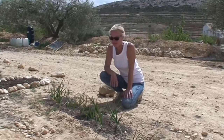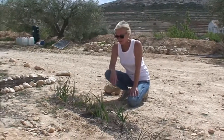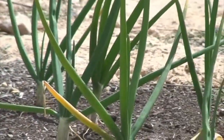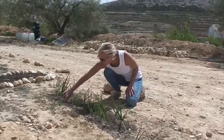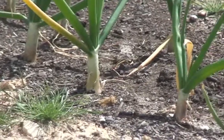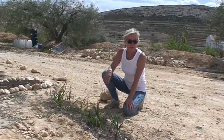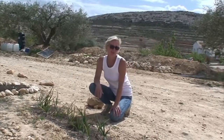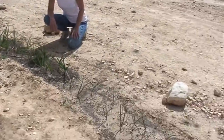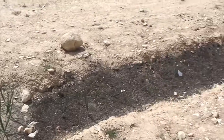One of the first things we planted was onions. We use a lot of onions in our cooking, and these were planted back in September last year. It said on the packet 4 to 5 months, it's already 6, but they are just starting now to bulb. I don't know whether you can see that. So hopefully by next month we'll have the first crop of onions. What we've tried to do is plant subsequent plantings, so every month we plant another 24 onions with a view to having a continuous supply throughout the year.